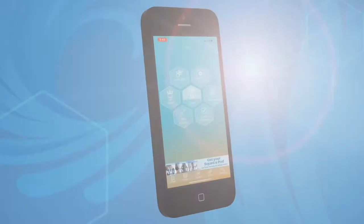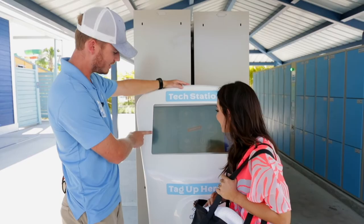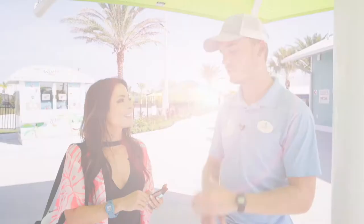But, I mean, so when you download the app, I have to have my phone with me when I'm around the park? No, so you can download on your phone. You can have your phone, your locker, your bag, but we have tech stations around the park that do the same thing the phone and the app does. You just scan right in, and it does the whole user interface that the app does, and you can change anything you want throughout the day.